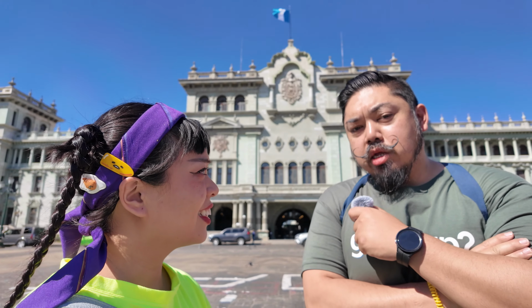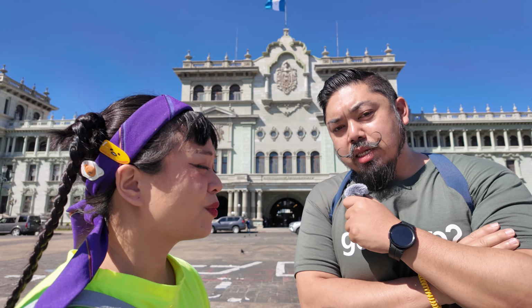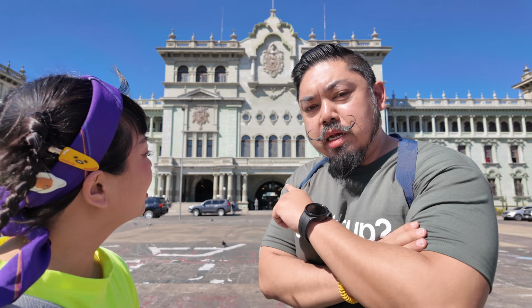We are here at the National Palace of Guatemala. So the National Palace is considered Guatemala's most important site. One of the reasons that it's the most important site in the country is all modern roads throughout the country start at this point. So all the roads that they built basically started from right behind us and extended outwards throughout the rest of the country.